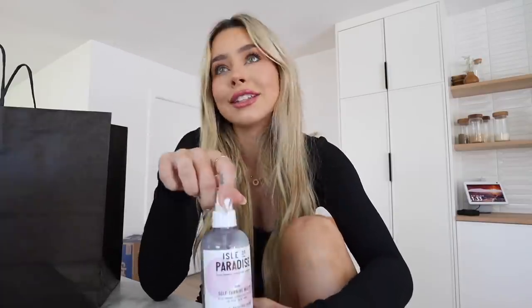Then I got my favorite tanning product. I was out of this. This is the only thing I use anymore. I'm such a huge fan of the tanning water, way better than the mitt. It's just so much easier. And I bought one of those spray bottles. It's all over TikTok on Amazon. And I get the dark self-tanning water by Isle of Paradise.